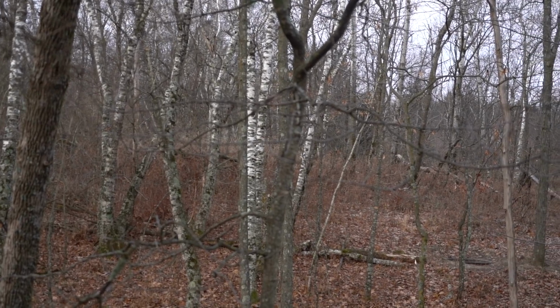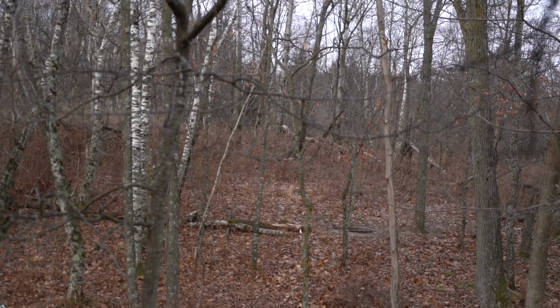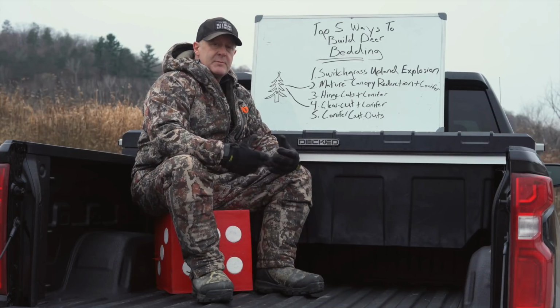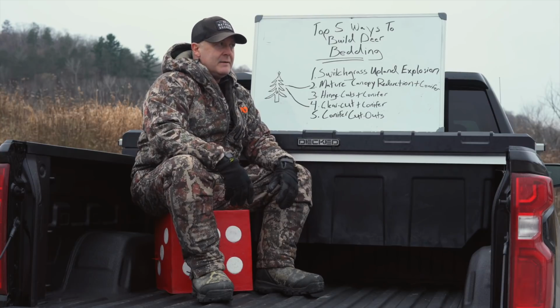If you have great food, but you don't have adequate cover, then you're not going to have any deer either. The deer will stay on your neighbor's property, come over at night and eat your food source. So that's a problem, and it comes down to building bedding areas. If you just look at how to build a bedding area online, there's a lot of stuff that comes up that's very site specific.